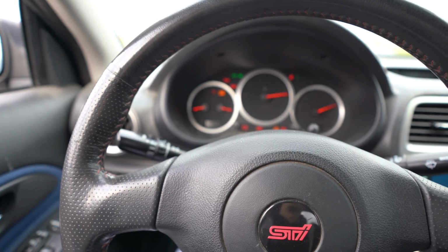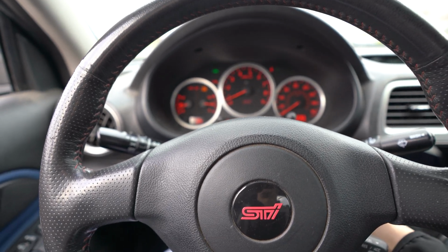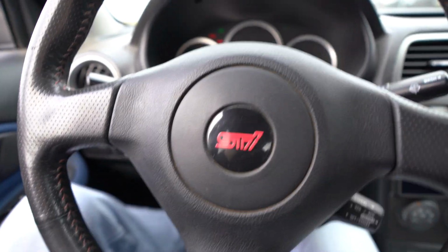Uh-oh. Now, I'm not quite sure what just happened. Did a little first gear hit limiter. The car won't start again. A little concerned. And the battery is dead.